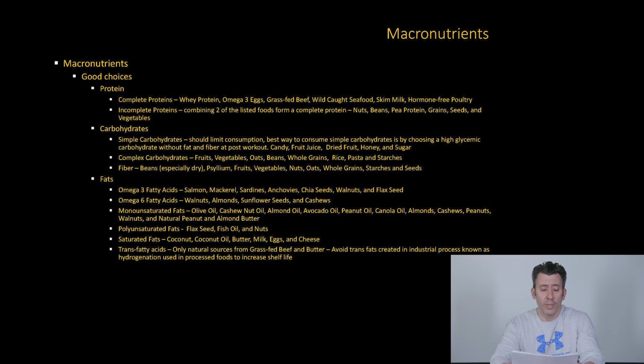Good sources of monounsaturated fat would be olive oil, cashew nut oil, almond oil, avocado oil, peanut oil, canola oil, almonds, cashews, peanuts, walnuts, and natural peanut butter and almond butter. Good choices of polyunsaturated fats would be flaxseed, fish oil, and nuts. Best choices of saturated fat would be coconuts, coconut oil, butter, milk, eggs, and cheese.